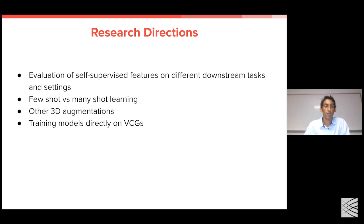The third research direction that we wanted to propose is exploring other 3D augmentations in pre-training. We discussed rotation and scale, but obviously there's a bunch of other 3D transformations that, even though they may not be rooted in natural orientations of the heart, could still possibly be useful for self-supervised pre-training.